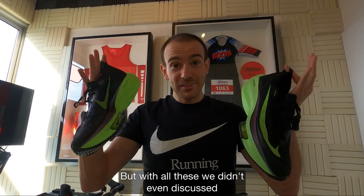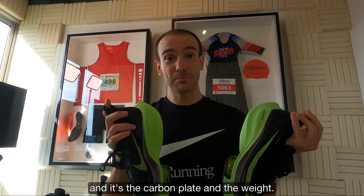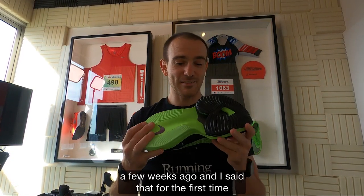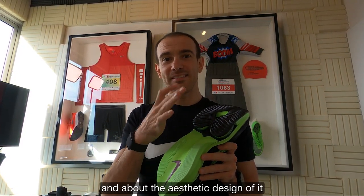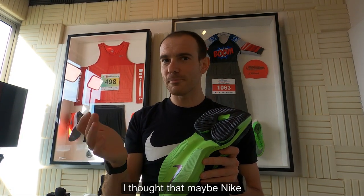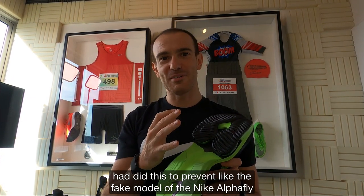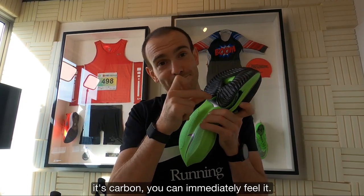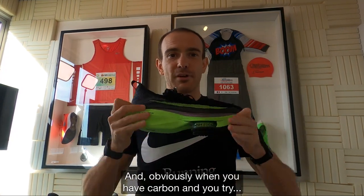But with all this, we didn't even discuss the two main differences between the real and the fake Nike Alphafly, and it's the carbon plate and the weight. I had the chance to review the real Nike Alphafly a few weeks ago, and I said that for the first time on a Nike model, we were able to see the carbon plate. And apart from the aesthetic design of it, I thought that maybe Nike did this to prevent fake models of the Nike Alphafly, because when you touch carbon, it's carbon. You can immediately feel it.